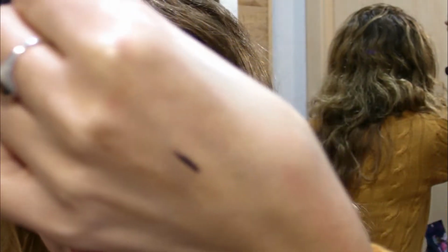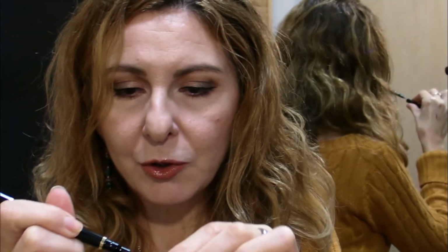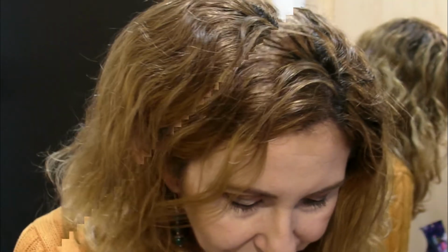And there is a felt tip. I'm not so fan of the felt tip eyeliner. I prefer mostly the brush version, but this looks like soft, is not hard, you know what I mean, so you will be able to control your wing. So yeah, I'm happy for this item, so I will definitely use it, or if not, I will give it to a friend who will really enjoy it.